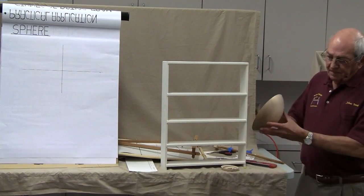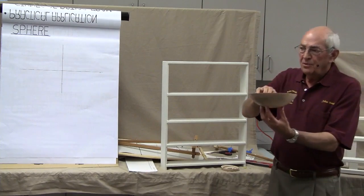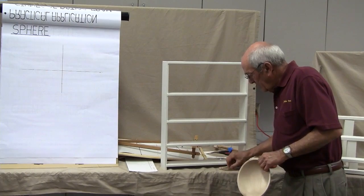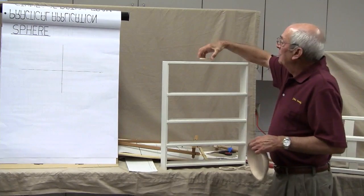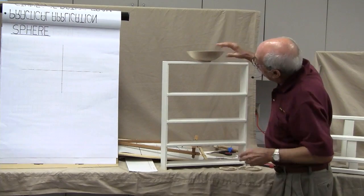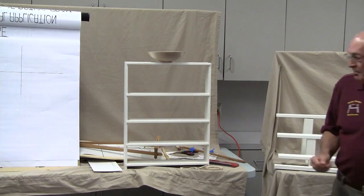So here's a sphere without a foot. Okay. So we have that. Now we're going to put a foot on there. If we put a foot on there that is one third the diameter and at the proper height, and we get it on there, that looks pretty reasonable. We did it.